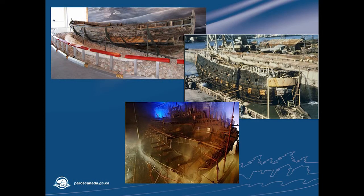On the top left, you can see the Chalupa. This is another Parks Canada wreck that was raised in Red Bay. It is a 16th century example. In the middle there, you can see the Mary Rose. This is a Tudor example. So about 1545, I believe, is when it sunk.